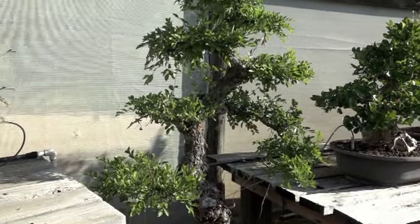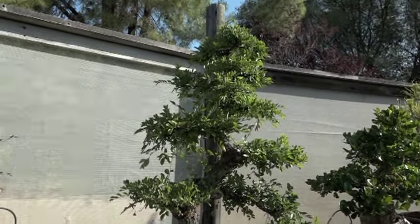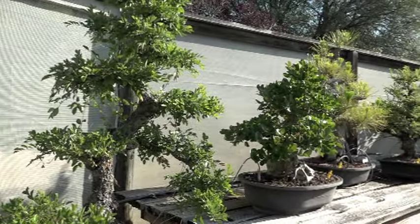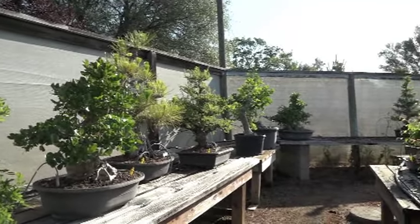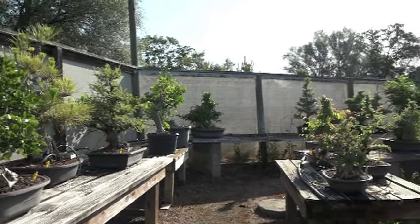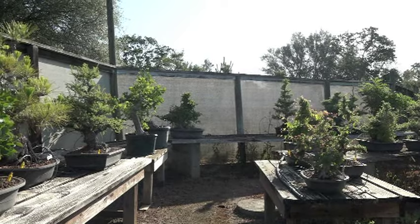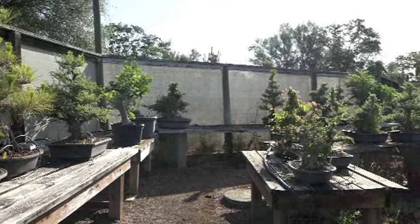Here's our big Chinese elm, Niwaki. I already trimmed it twice this year. One thing about elms, you sure need constant trimming. And then as we swing around, I'm still looking for something to put in that spot. It has to be something really hardy because it's really hot on that bench there.